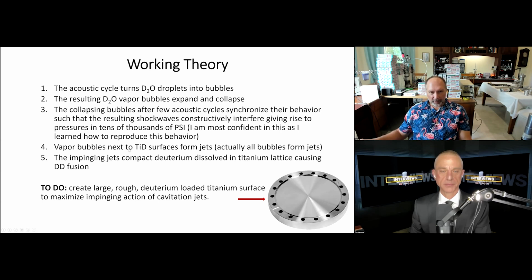And then I think that these DTO vapor bubbles, when they collapse, generate jets due to instabilities, and these jets impinge on solid titanium deuteride particles, basically impinge on a solid surface.